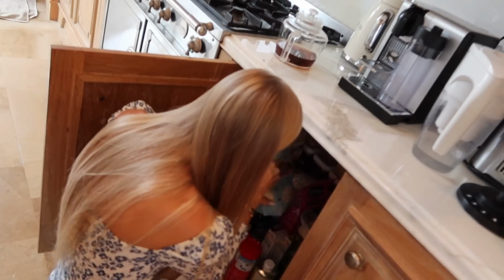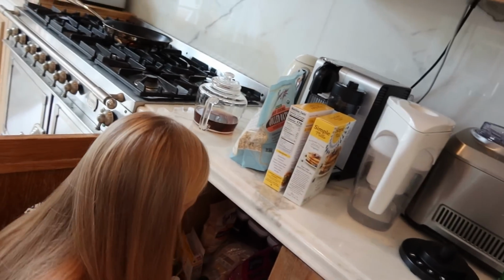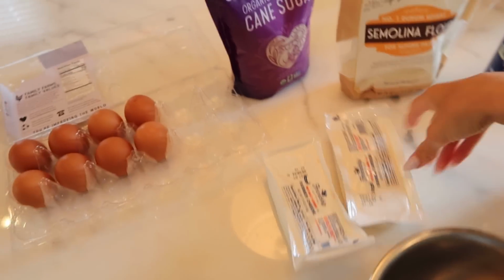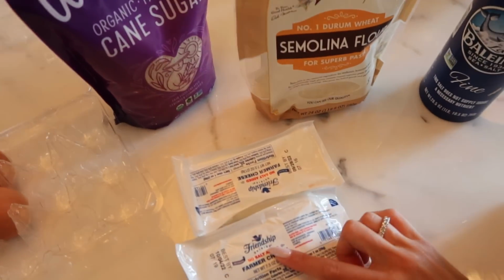Let's go. We gotta find milk. Oh, sorry, flour. Pretty far. We got this. Okay, guys, so let's go over the ingredients. We got here farmer's cheese. I buy this one by Friendship.